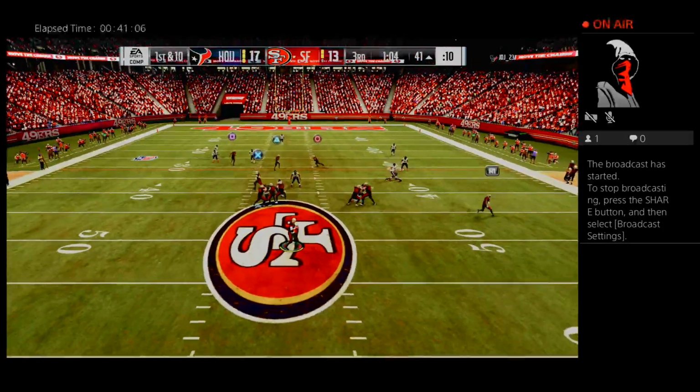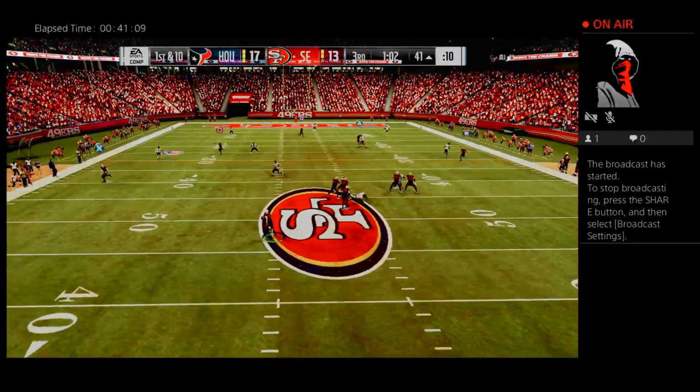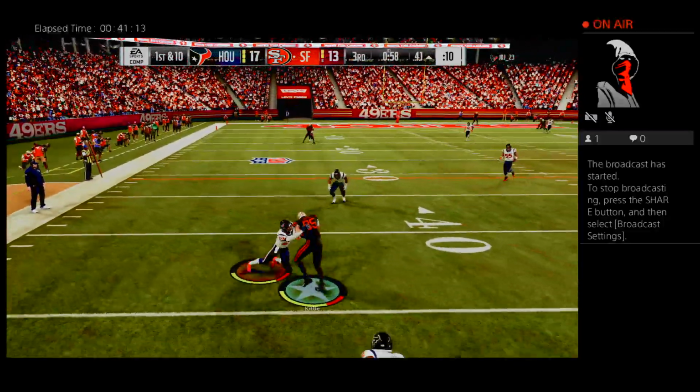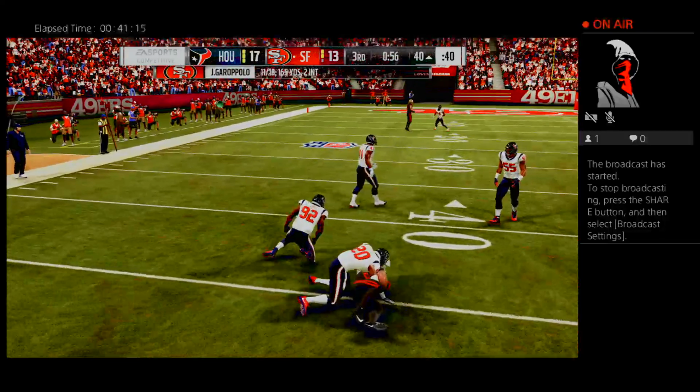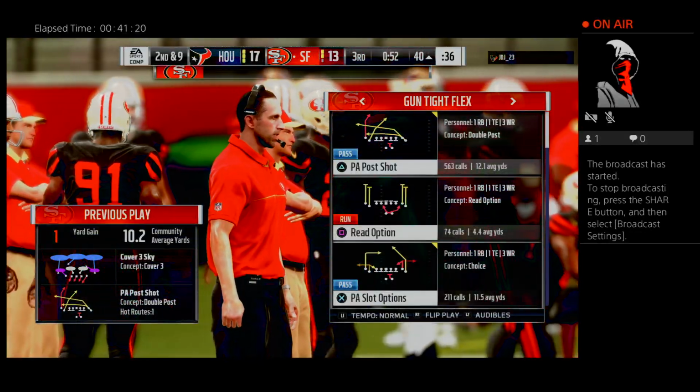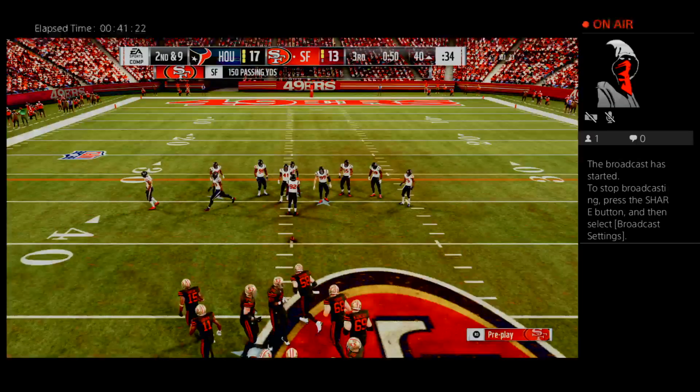Garoppolo now, first down throw. Dancing to his left, the tight end Kittle has it on the left side. And he'll be brought down, it looks like right at the 40. Just a yard on the catch there. It'll be 2nd and 9.